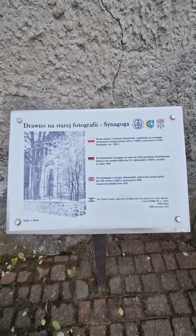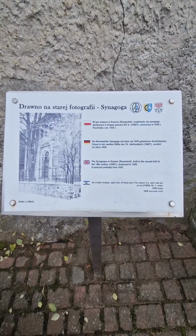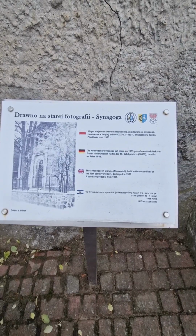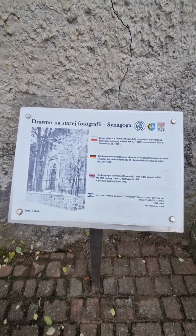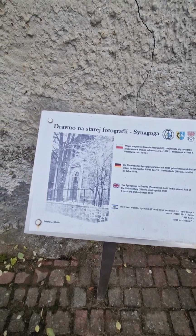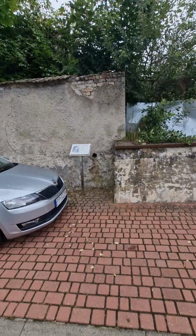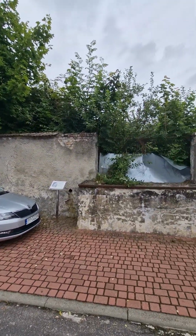Okay, looks like we've got a memory from the war. Looks like it used to be a synagogue here. So the synagogue in DRAWNO, built in the second half of the 19th century, 1880s, destroyed in 1938. Obviously. A postcard, probably from 1935. And this is what's left. Yeah, the results of fascism.